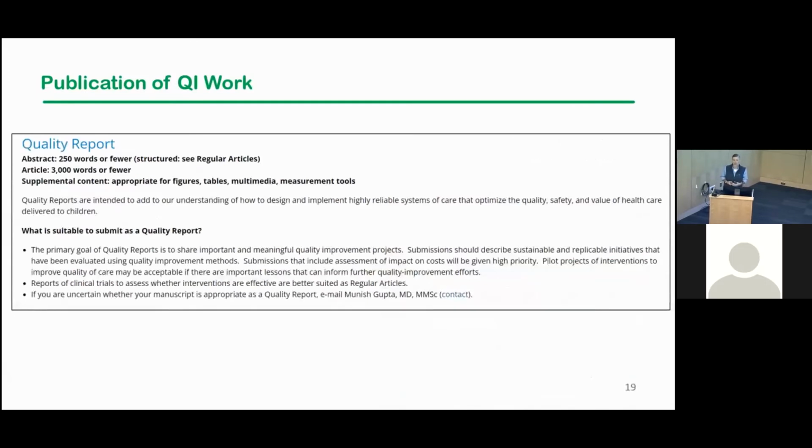And I pulled this directly from the journal Pediatrics website, from the author instructions for submitting manuscripts. They have a section in Pediatrics called Quality Reports. It's focused just on reports of quality improvement projects. And you see here, quality reports are intended to add to our understanding of how to design and implement highly reliable systems of care that optimize the quality, safety, and value of healthcare delivered to children. But they also put the caveat in there, as you see farther down, that reports of clinical trials to assess whether interventions are effective or not are better suited for regular articles. And we'll get into a little bit more of these differences as we move forward. And that leads to the very murky question of, do you need IRB approval? More to come.